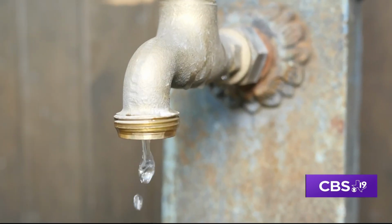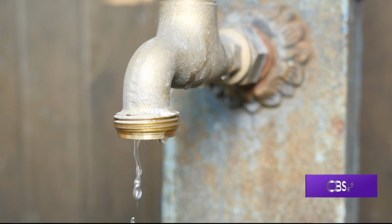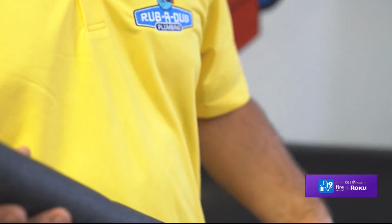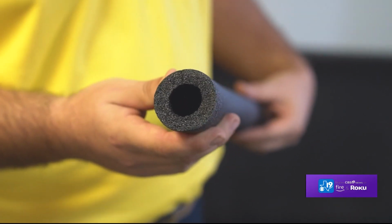Our last stop was with Rub-A-Dub Plumbing, where we learned easy ways to save your pipes during a freeze. To prevent pipes from freezing, I always recommend putting faucet covers on top of any outdoor hose spigots, as well as if you have any exposed plumbing, to put insulation, which you can get from most hardware stores. And I also recommend, again, a good functioning ball valve to protect the home.